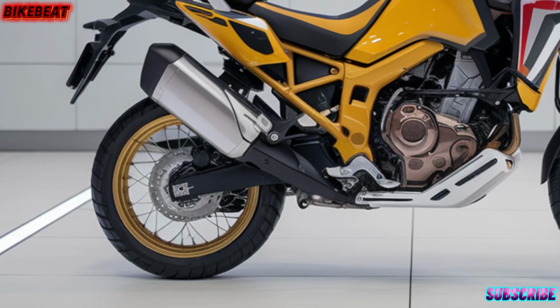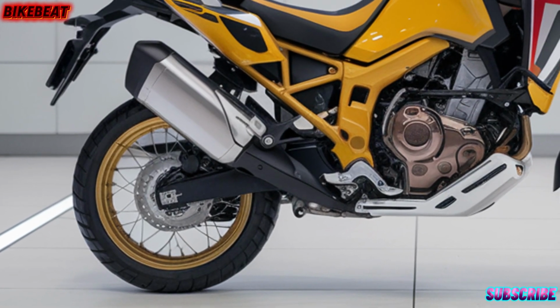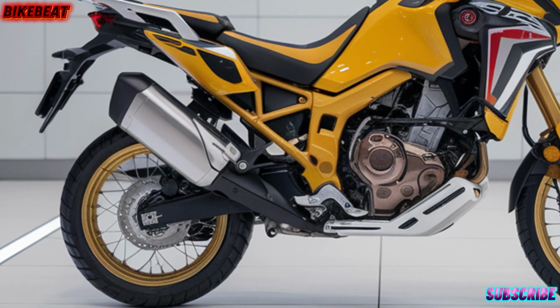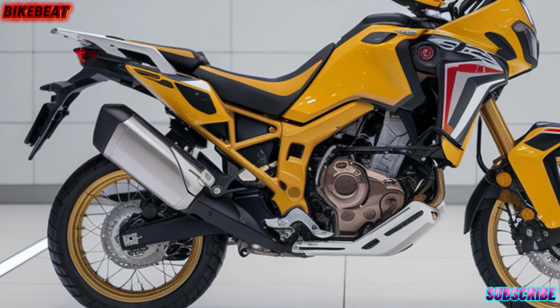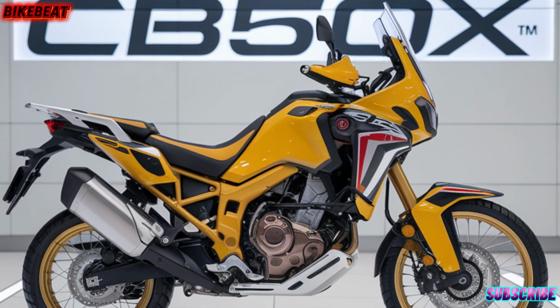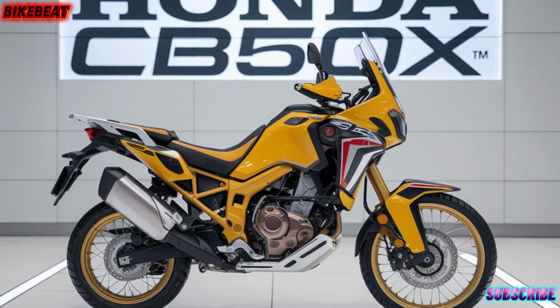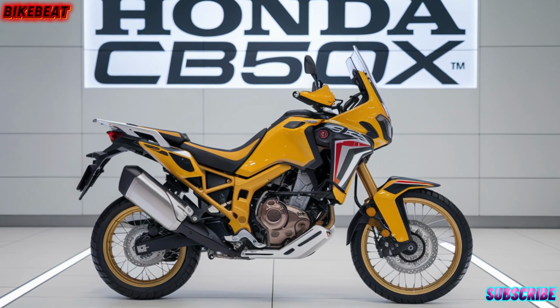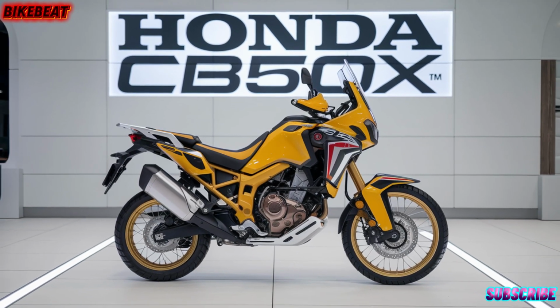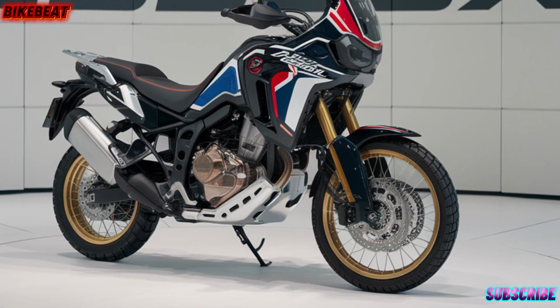What makes the CB500X stand out is how effortlessly it blends city usability, weekend fun, and light touring in one extremely polished package without ever feeling intimidating or overly complicated. At the end of the day, the 2026 Honda CB500X isn't about being the most extreme or the most powerful. It's about being that one bike in your garage that you can ride to work, take on a weekend trip, or tackle a forest road without second-guessing your choice.